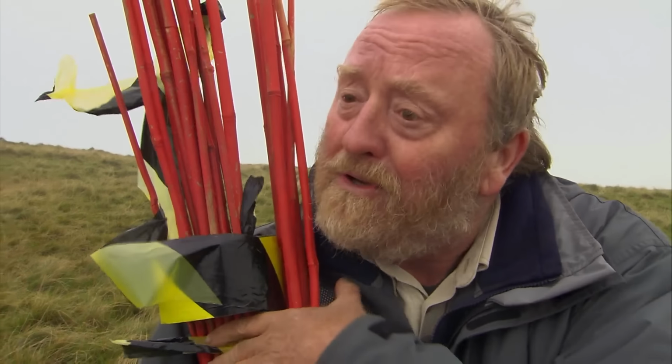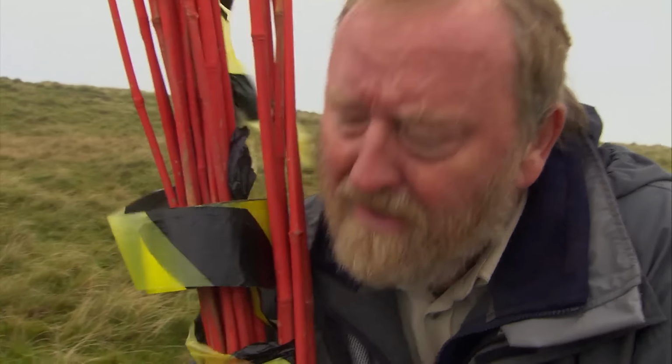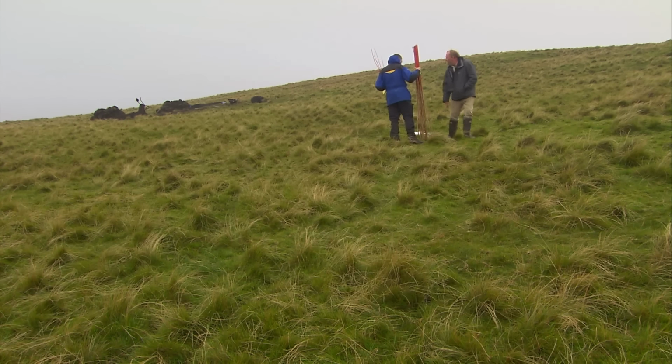No, that's why I brought you these poles, all right? Because you can't really see them as tussocks of grass. So could you take these poles and put them on the tops of the walls, right? And then get Henry, with his clever gadgetry, to plot them all in, okay? Yeah. And I'll come back and see if you've done it properly. Oh, thank you very much, sir.